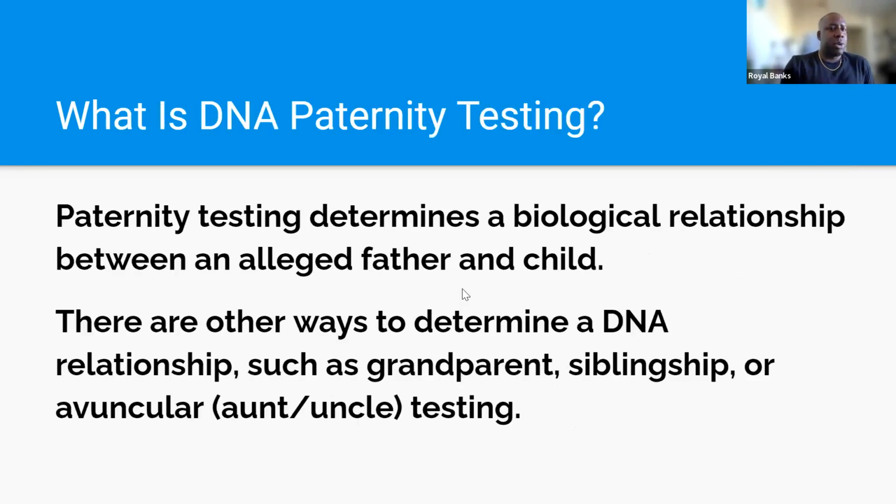Okay. So what is DNA paternity testing? Paternity testing determines the biological relationship between an alleged father and child. So paternity, pater, there you go, root word, father. There are other ways to determine a DNA relationship, such as grandparentage, siblingship, or aunt-uncle testing. That's definitely possible. So we do that too, DNA relationship.